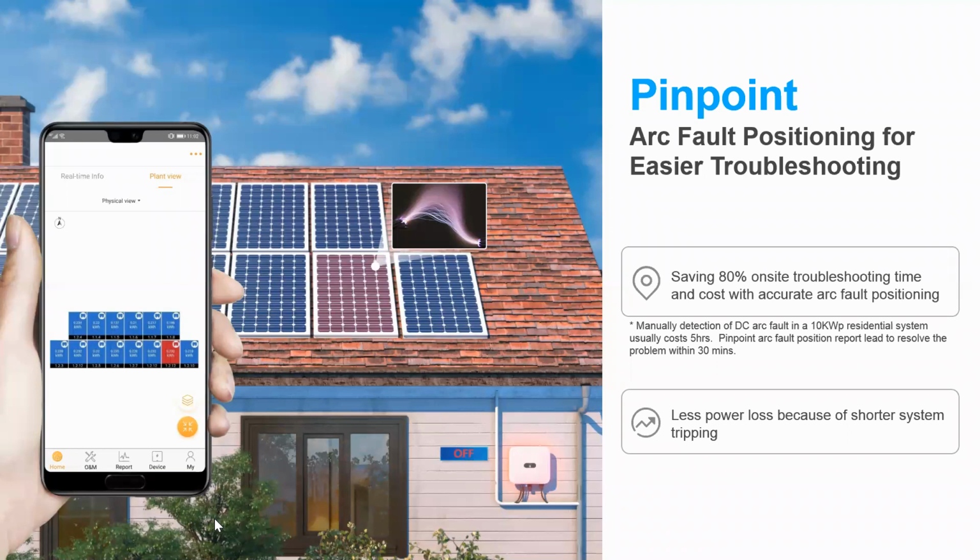The other thing that's very nice in terms of the fault protection is that using the Fusion Solar app, you can pinpoint precisely where the problem is. The app will show you which module has gone faulty or has a cable issue, and can save up to 80% in terms of on-site detection. Typically, without this technology, the guy would have to get up on the roof, look at every module, check every plug, check every cable, which is very time consuming.